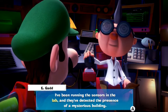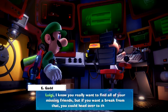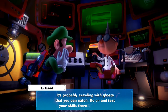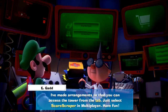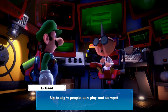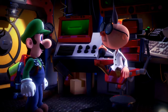Sensors in the lab have detected the presence of a mysterious building. In fact, this ominous looking tower is very close to this very hotel. Luigi, I think you really want to find all your missing friends, but if you want a break from that, you could head over to that tower. Probably a ghost that you can catch. Go on and test your skills there, for science. I've made arrangements so that I can access the tower from the lab. Just select ScareScraper and Multiplayer. Have fun. Oh wait, I just remembered something else. You can check out ScarePark if you're feeling a little bit lonely and want to have some fun. I'll invite people to play and compete with one another. Fun. Oh wait, you can get to a new floor now. Head to the elevator and take it to 3F.